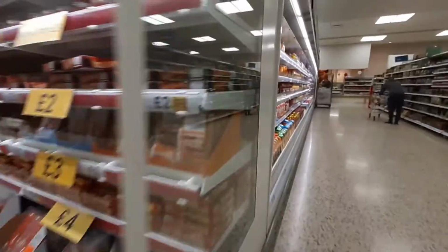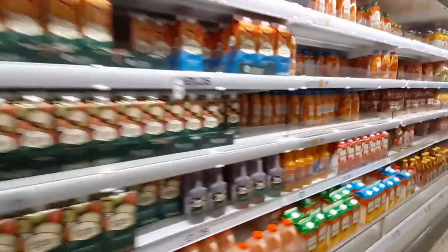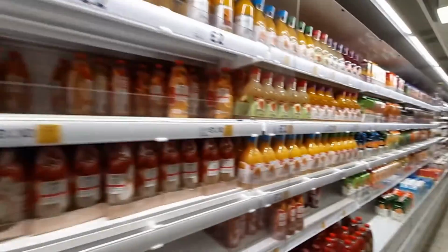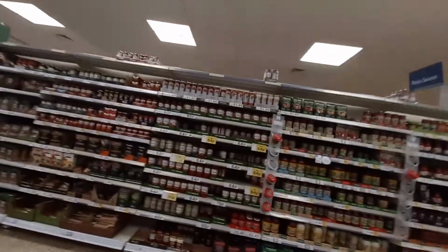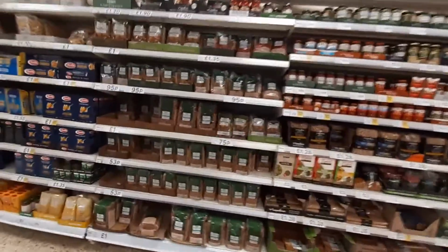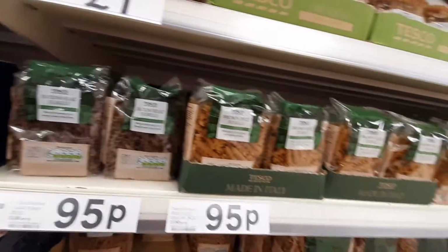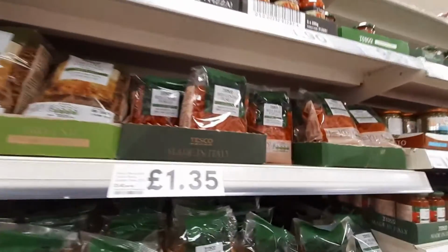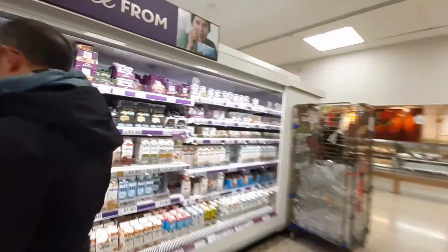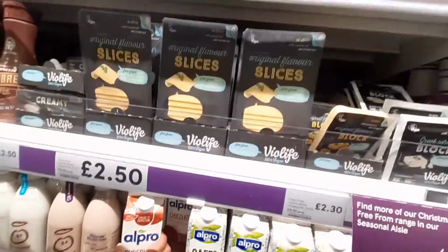And whiskies as well. So on the next aisle we have got juices, so apple juices, grapefruit, orange juice, you name it. On the right hand side is all to do with pasta. So they've got your regular type of pasta, but they've got buckwheat, they've got brown rice, and red lentils. So they've got different gluten-free options, and then they've got different types of pasta sauces as well.